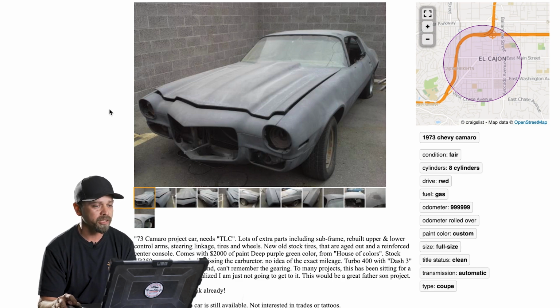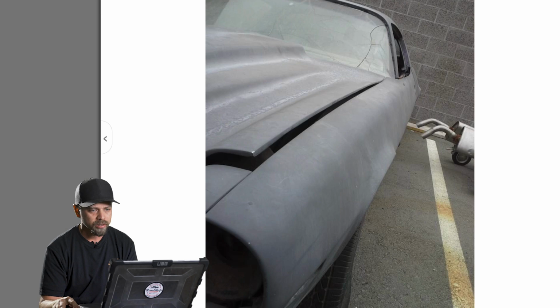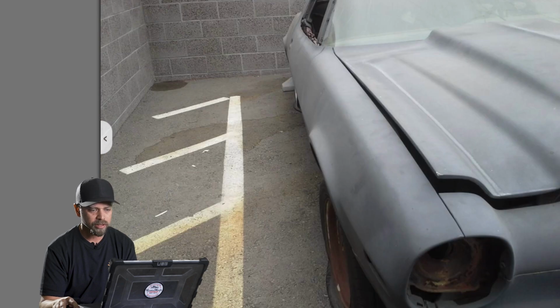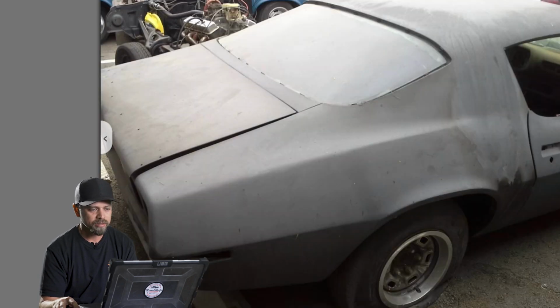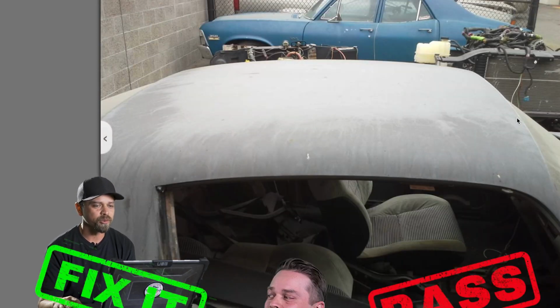But the car actually looks pretty good. Let's look at some of these pictures a little bigger. Looks like it's all primered. It's got a little cowl hood. There's some mufflers hanging out in the background here. Maybe that's for the car. Glass is there, tires are all flat. Doesn't look too rusty. It's actually a pretty good body to start with. So I'm definitely, oh, he's got a 4-door Nova in the back.